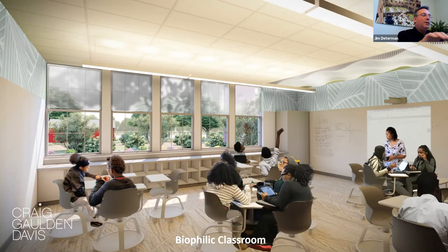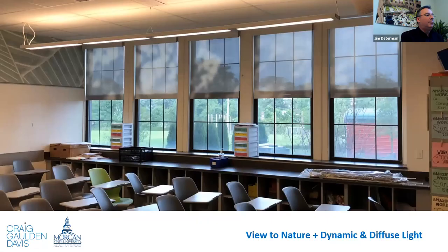And we also found a biophilic three-dimensional ceiling tile from a company called Turf. And this was actually called Swell. It looks like a little wave carved into the bottom of these pieces of felt that come down vertically. So that's our biophilic classroom.